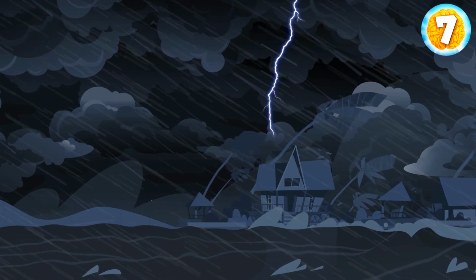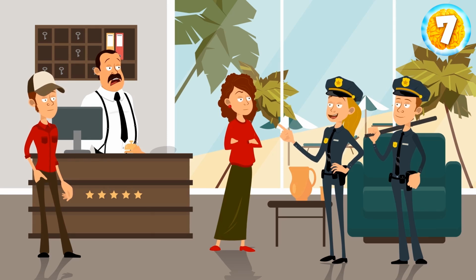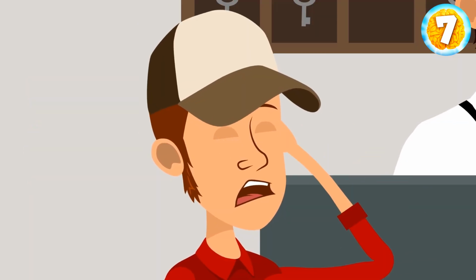The blackout was caused by a bad storm, and planes don't fly in such windy conditions. Then how could someone arrive by airplane? Gregory lied.